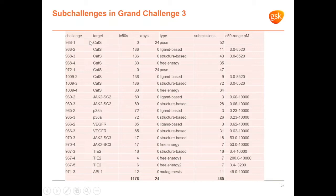This table is an outline of the challenge, similar to what Romy presented earlier. It's also an outline of my part of the talk. A big part of it, obviously, is cathepsin S. There's also the kinase challenges. This column shows the number of compounds with IC50s, over 1,000, and the number of compounds with crystal structures. These are all for cathepsin S. We don't have any crystal structures for the kinases.